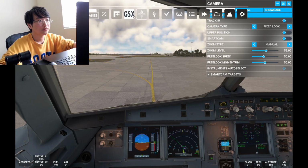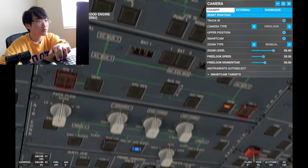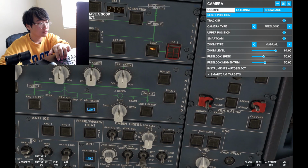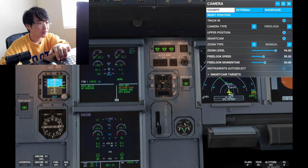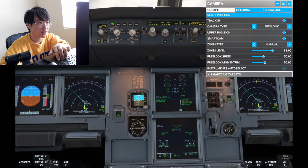Set. Waiting your confirmation for a good engine start. Cockpit to ground. Cockpit to ground. We have a good engine start. You can disconnect. Unlocking gear. Yellow pump on. X bleed open. And then we're gonna do AP bleed off. And then we're gonna do engine igniter to warm.